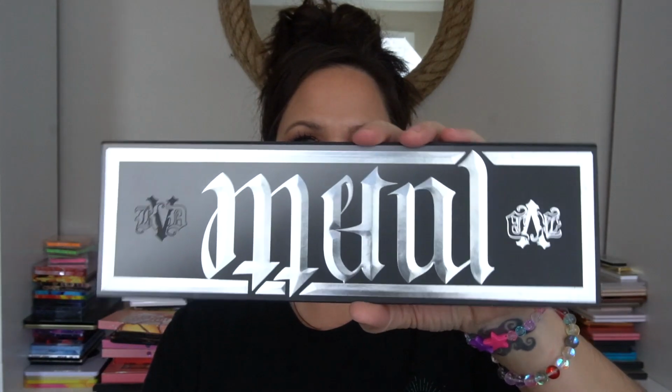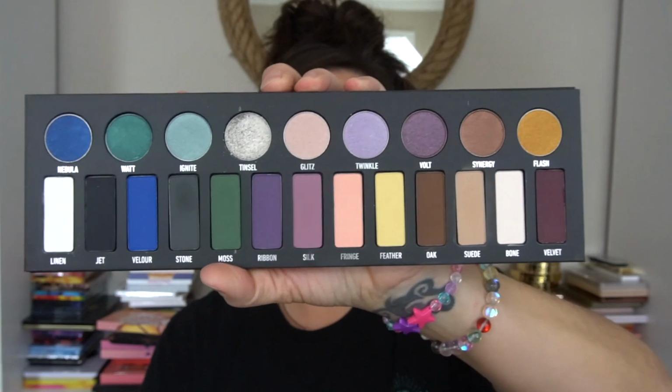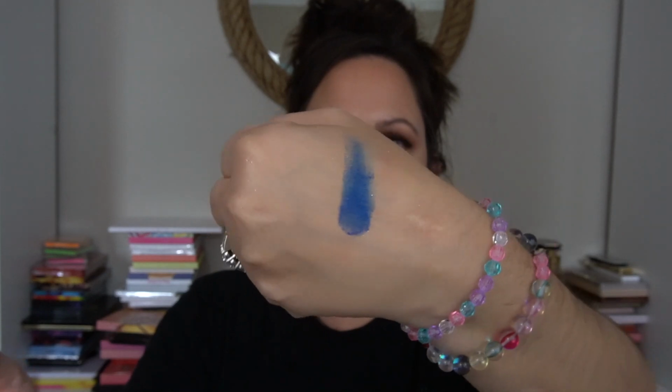The metal palette and the matte. Metal, matte. It's so big and like obnoxious, you know? It's got some pretty colors in it, like this blue. Oh, look at that blue. Look how pretty that blue is. But it's such a large, obnoxious palette.